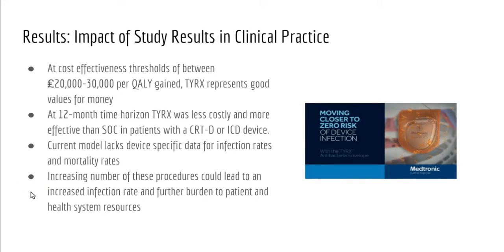The authors of the study concluded that at cost-effectiveness thresholds of between 20,000 to 30,000 per quality adjusted life year, which were pulled from UK device-related reimbursement decisions, TYRX represents good value for money. And at a 12-month time horizon, TYRX was less costly and more effective than standard of care in patients with CRT-D or ICD devices. However, the current model lacks device-specific data for infection rates and mortality rates.